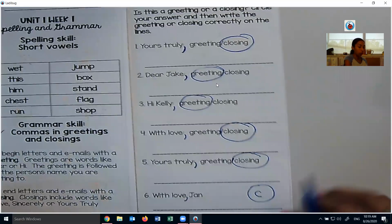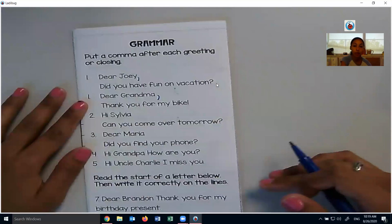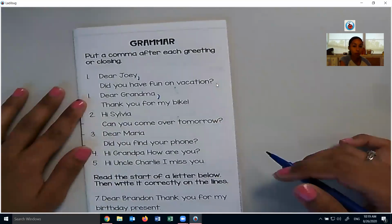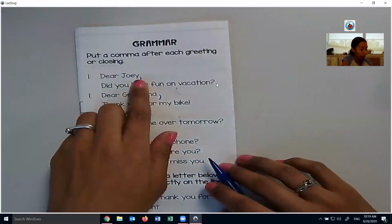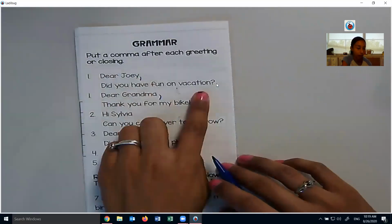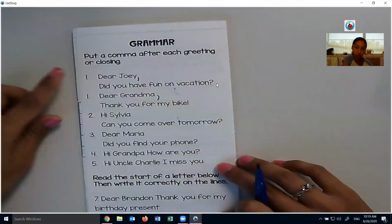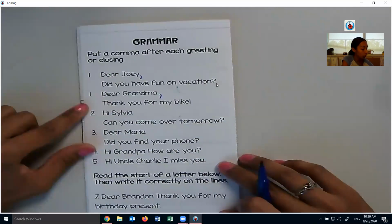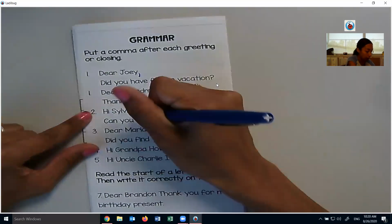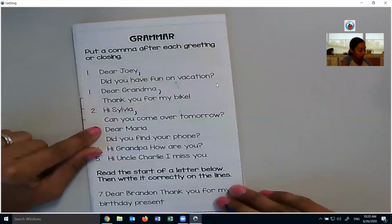All right, so I'm going to go right behind that. This is page 4. It says, put a comma after each greeting and closing. So, dear Joey, comma, did you have fun on vacation? We did that one together. Dear Grandma, comma, thank you for my bike. And we said, oh, that's silly, there are two number 1s. Number 2, hi Sylvia. So just add a comma after Sylvia. Can you come over tomorrow?